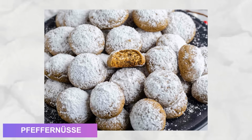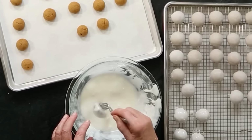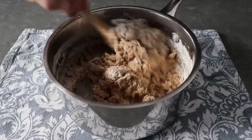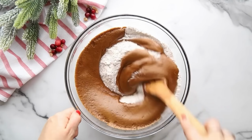Pfeffernusse were the spiced German cookies that appeared in Christmas tins across America, tiny rounds coated in powdered sugar that packed intense flavor into each bite. The name meant peppernuts, though pepper was just one of many spices. Anise, cinnamon, cloves, cardamom, and nutmeg combined to create cookies tasting like Christmas itself.